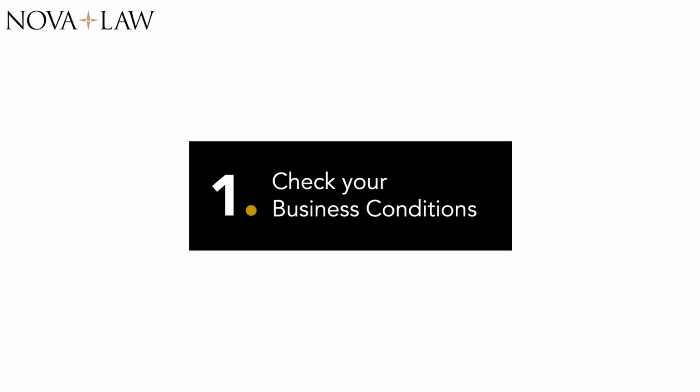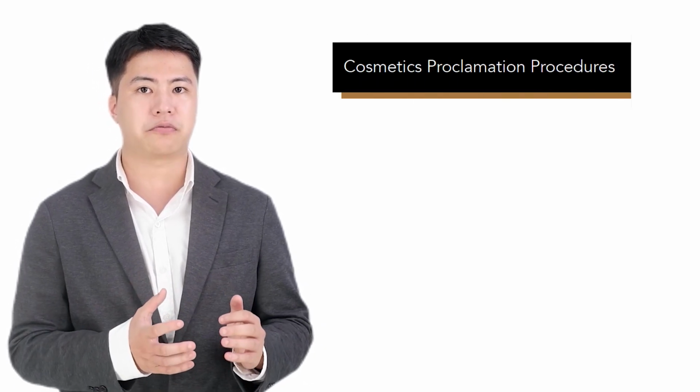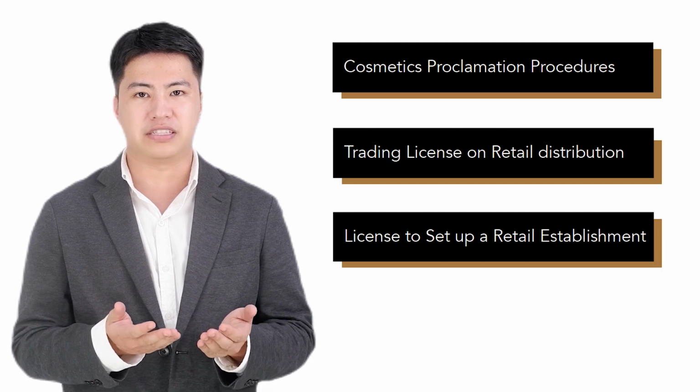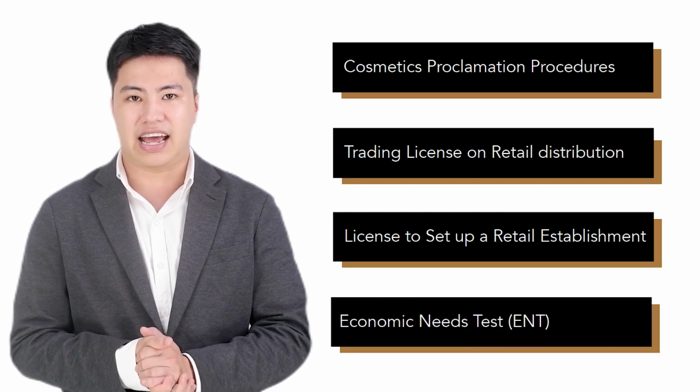The first step is deciding on your business scope. In the beginning, consult with your lawyers to understand all local conditions in order to legally do your specific business in Vietnam. For example, if your company wants to import and retail cosmetics, this business activity might be subject to cosmetics proclamation procedures, a trading license on retail distribution, a license to set up a retail establishment, and an economic needs test. Understanding the local conditions is important when you make a plan to start a business in Vietnam because they will affect the feasibility, time, and cost of launching your business here.